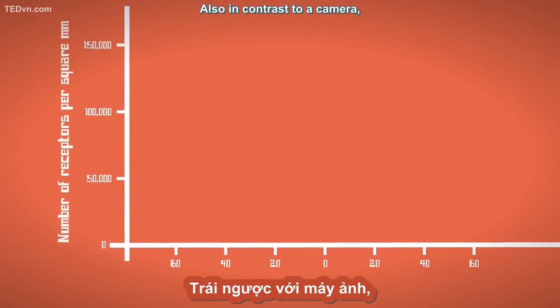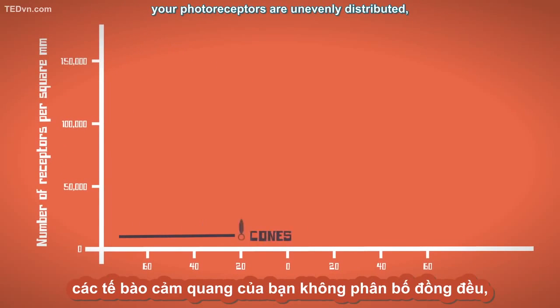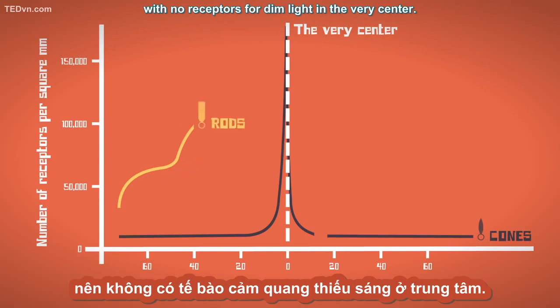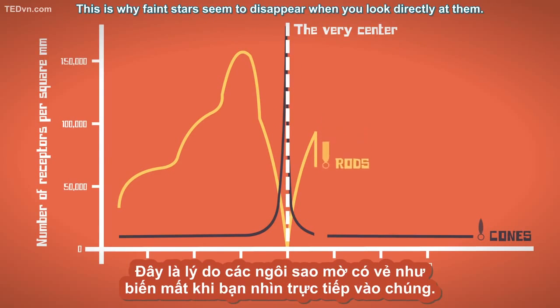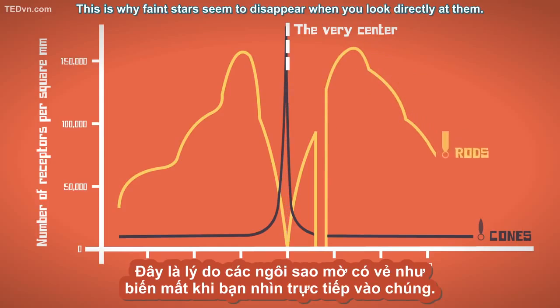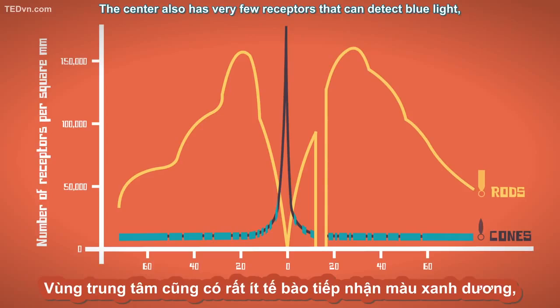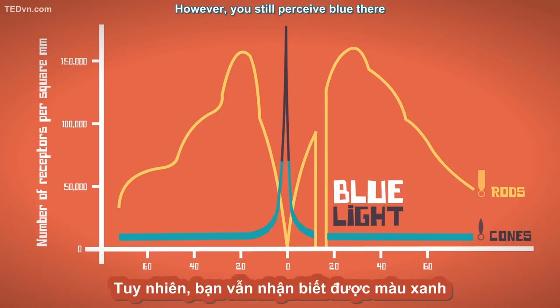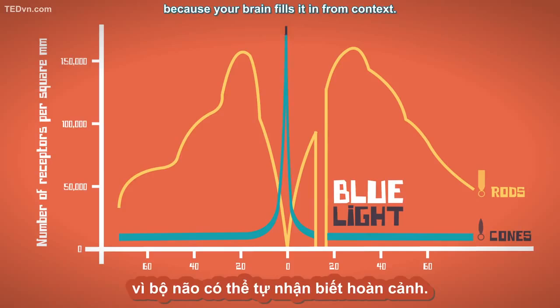Also, in contrast to a camera, your photoreceptors are unevenly distributed, with no receptors for dim light in the very center. This is why faint stars seem to disappear when you look directly at them. The center also has very few receptors that can detect blue light, which is why you don't notice the blurred blue image from earlier. However, you still perceive blue there because your brain fills it in from context.